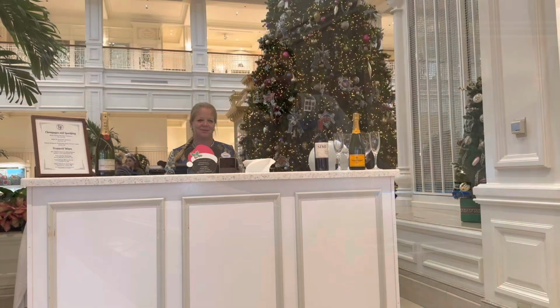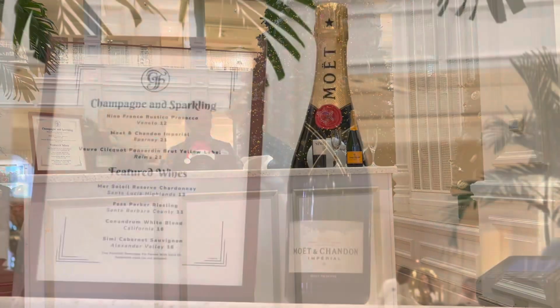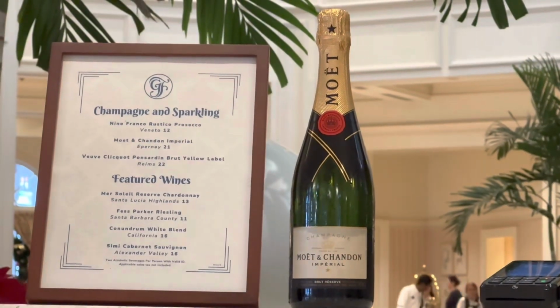The gift shops carry water, juices, and sodas, but if you fancy an adult beverage or something slightly more festive, they do have a cart for that.